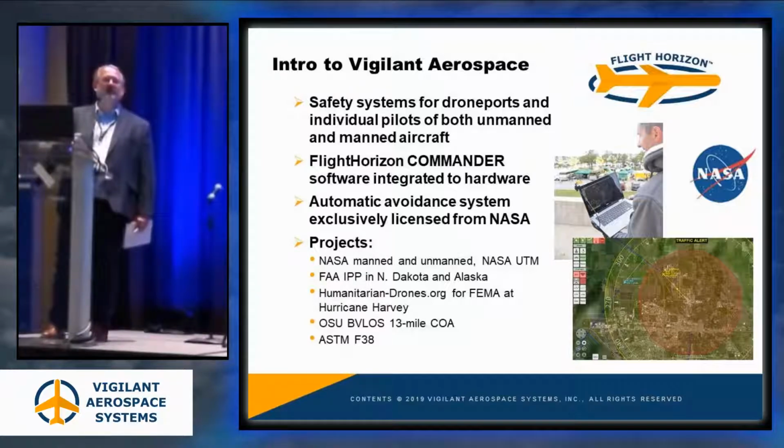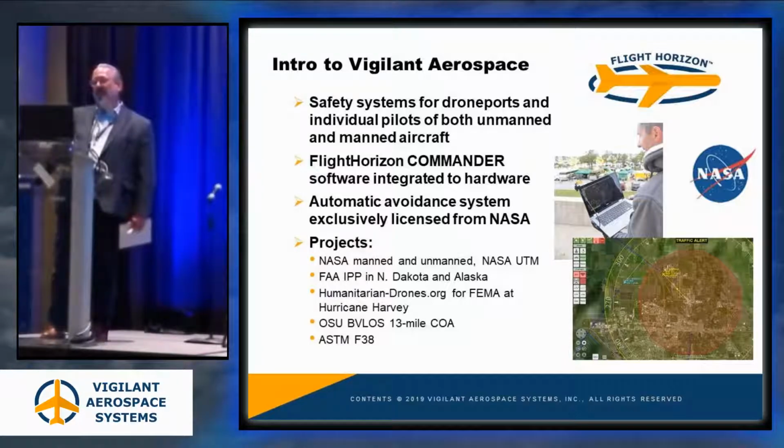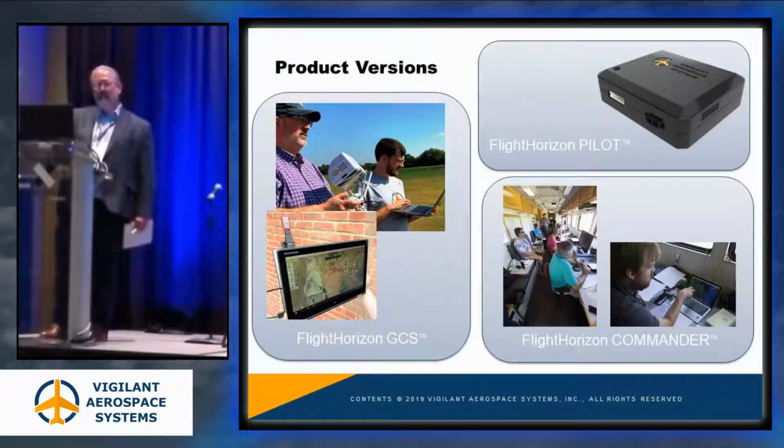This is a national and international standards setting body, and I'll refer to them a little bit later, but they are doing work to help set standards for beyond visual line of sight and other standards that can help to drive the industry forward. All right, so we have 3 product versions.